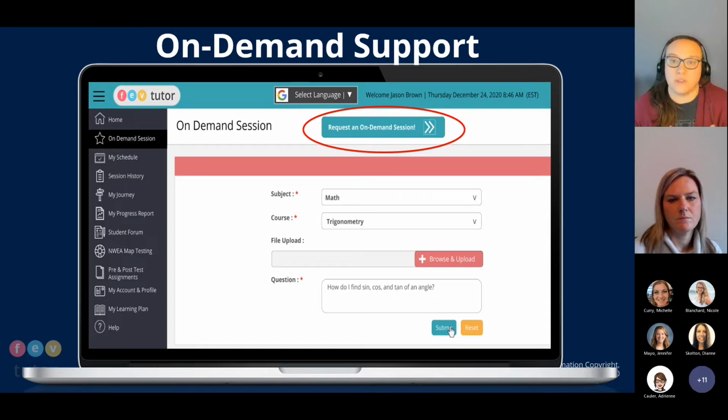Or if it's just a really simple question, you can see this example here: How do I find sine, cosine, and tangent of an angle? That's something that students can do as well. And what we do is we take that information and we use that when we're matching an on-demand available tutor to the student, to make sure that when the student is connected with a tutor, it's someone that is going to be able to help them with this particular problem.